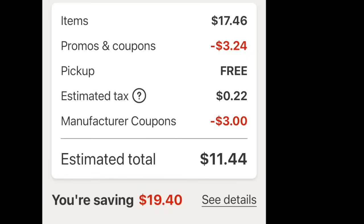The overall total is $17.46. With the store coupons, $3.24 melting off, a little bit of tax, and $3 also coming off. So the total is $11.44. You have a whole bunch of snacks and other magic. This is a really great basket. If you have $10 in Walgreens cash, use it and pay $1.44.